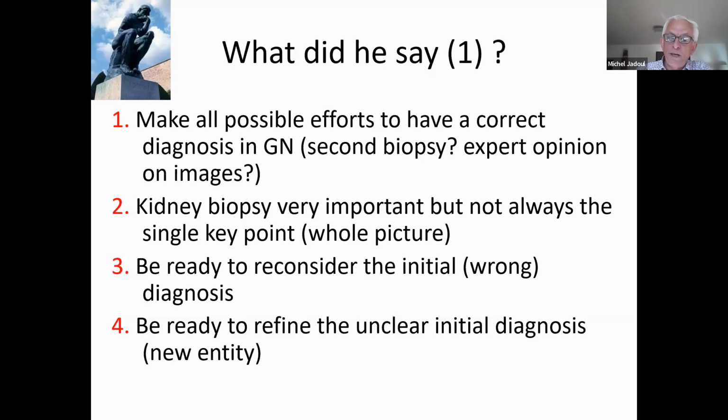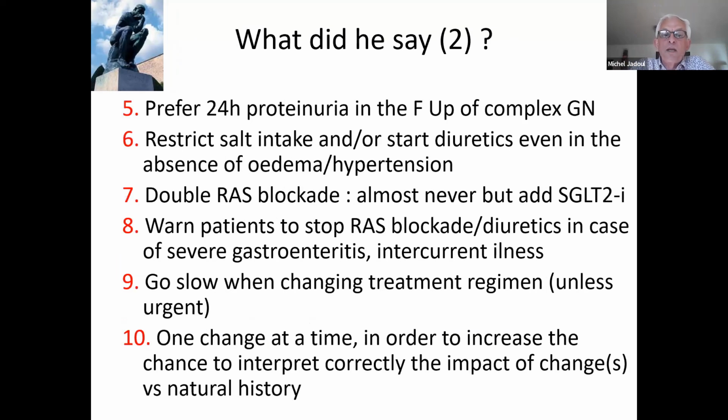Fourth, you should be ready to refine an unclear initial diagnosis because a new entity has been described in the literature. So if you have unresolved cases, keep them in a box, if I may say so, and from time to time have a look at PubMed to make sure that entity has not been described. Fifth, prefer 24-hour proteinuria if feasible. Sixth, restrict salt intake and/or use diuretics even in the absence of edema or hypertension. Seven, beware of double RAS blockade, but please do not forget adding, if available in your country, SGLT2 inhibitors.